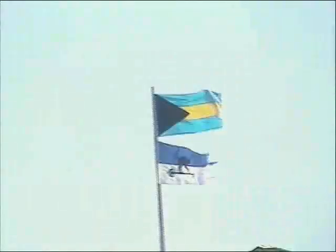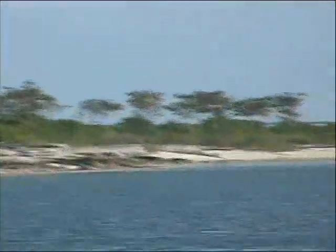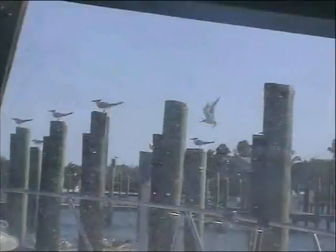I want you to notice this flag that they fly along with the Bahamian flag. It's the Cat Key flag. It's a picture of a cat standing on a key. Pretty cute, huh? There's the lighthouse, which stands at the end of the runway. Very popular to come to Cat Key by air.